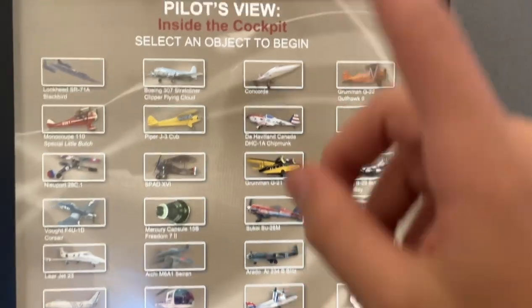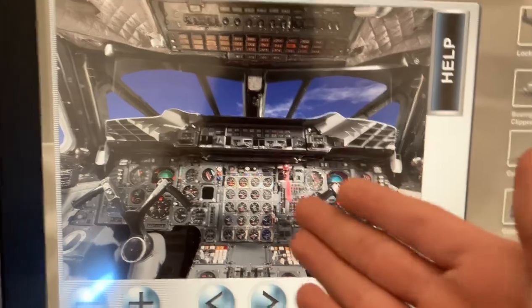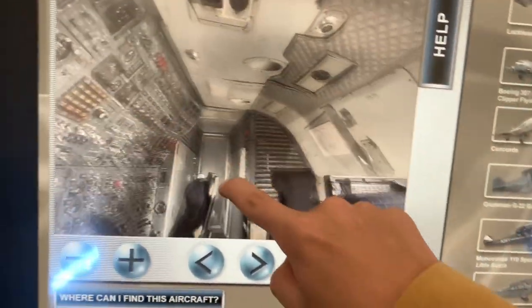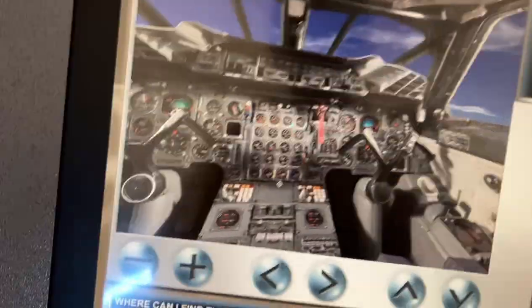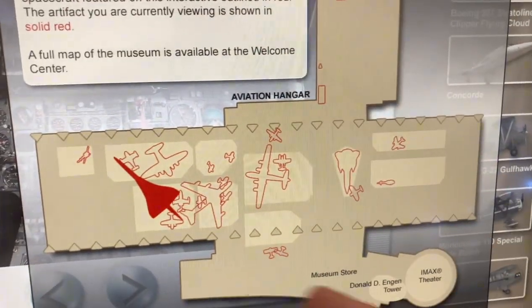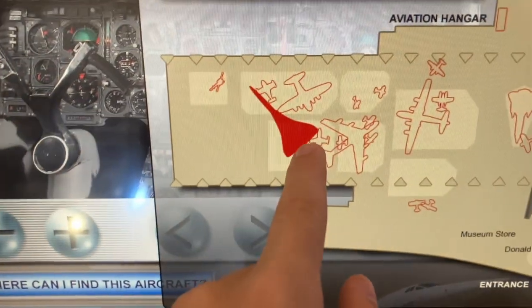And then you have this little thing where I'm just going to show you, like I just showed you the Concorde. You can click on it, and then you go to the cockpit of that aircraft. You can look around. You can look back here, you can look forward, you can zoom out, and then you can click where can I find this aircraft, and it shows you a bunch of aircraft. And if you look, the B-29, which is right here in front of us, the Enola Gay, then it has the 707 and the Concorde.